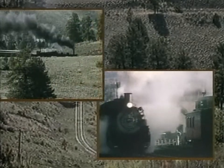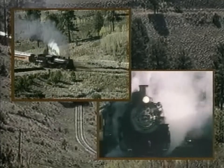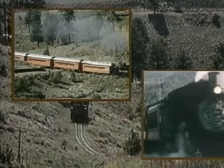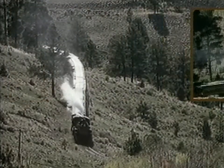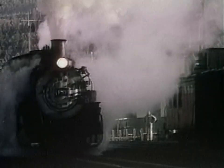His incredible photography of this trip captured for all time the vastness and color of the little railroad. The orange cars, borrowed from the Silverton branch for the trip, stood out among the rich greens and browns of the San Juan Mountains.